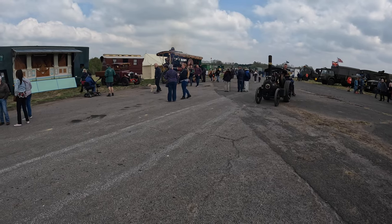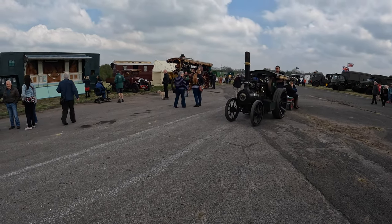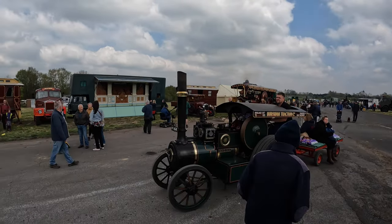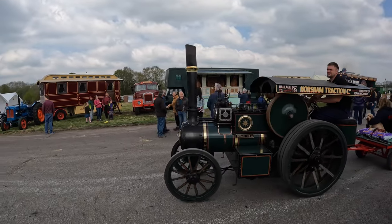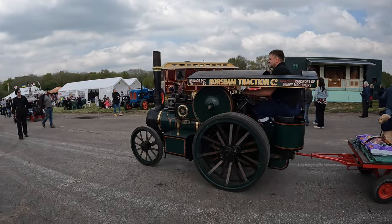If I could make one request for the future, it would be I would love to have seen some coordinated activities. So maybe all of the engines running at the same time, you know, set up a loop that they can get around. I'm sure that there's something there that's achievable, that kind of arena thing. There's nothing quite like seeing all of these engines in the same place, all running at the same time and making a really great noise.